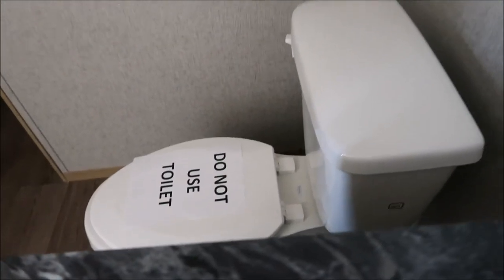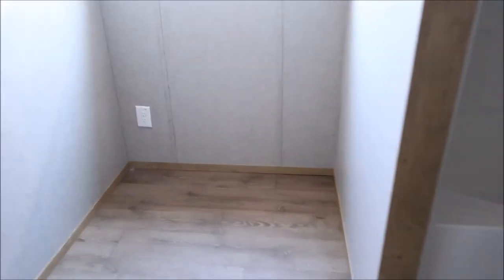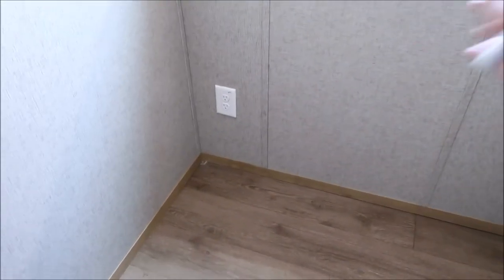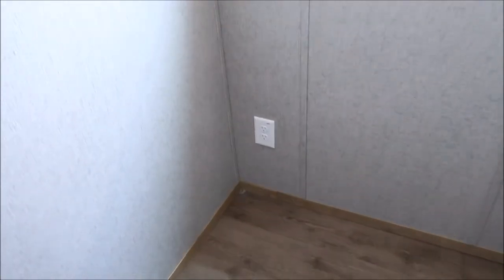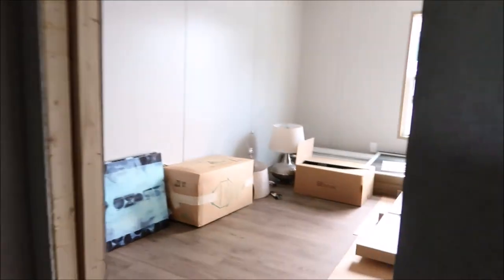This must be a cheap manufactured home. Somebody can look over there at you. Oh, come on in. They'll just see you sitting right there. Okay, but the shower, the closet. What is this for right here? You're just losing a whole lot of space everywhere. This manufactured home just makes you think that you're losing a lot of space.